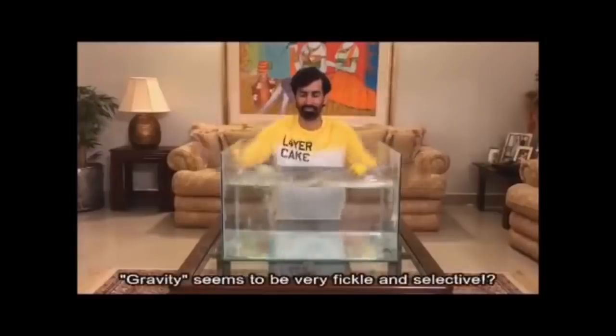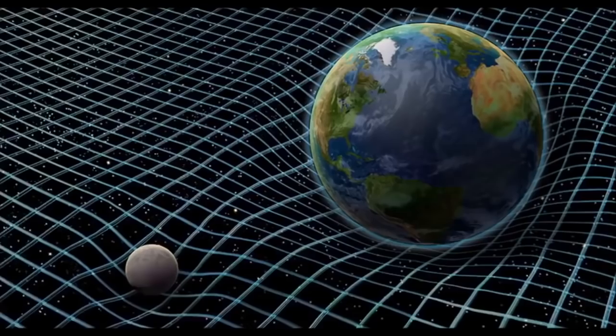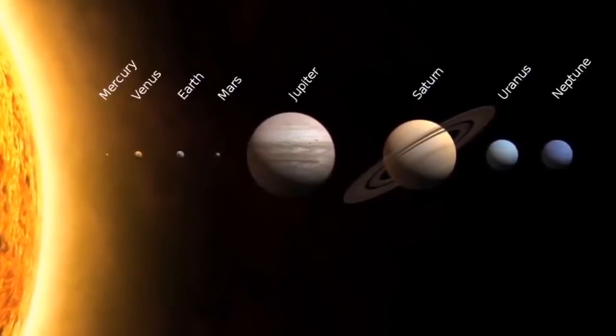Gravity also seems to be fickle and selective, and not only is it a force that pulls objects to the center of the spinning ball Earth, but it is also a force that allows heavenly bodies such as planets to orbit around bigger bodies.